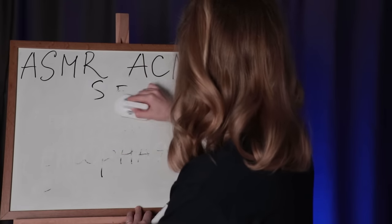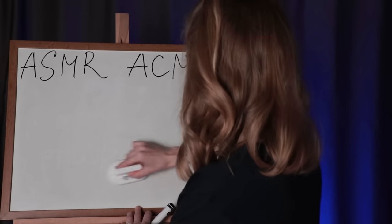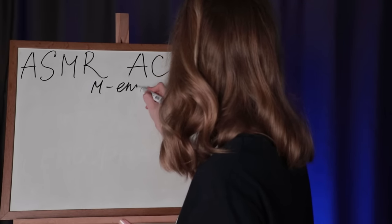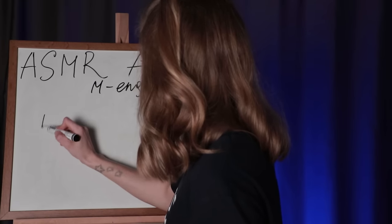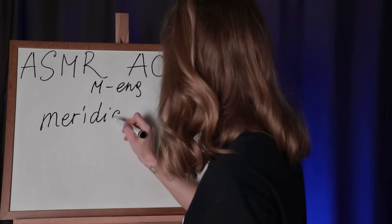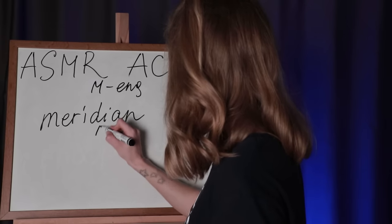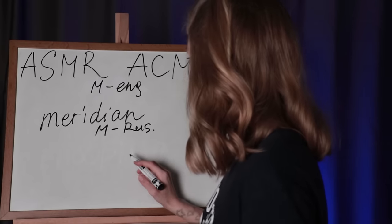Now M. Okay, here I need to leave a little bit more space for Russian. M. English. English is easy. Meridian. Okay, I think I'm gonna have enough space. M. Russian.